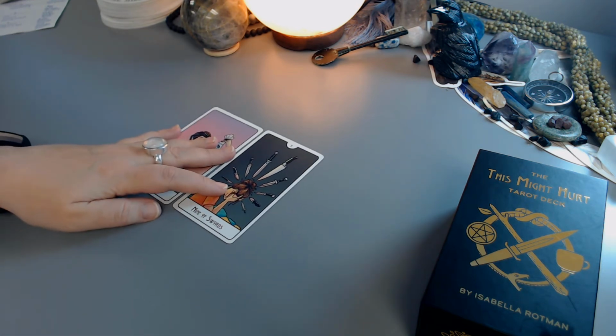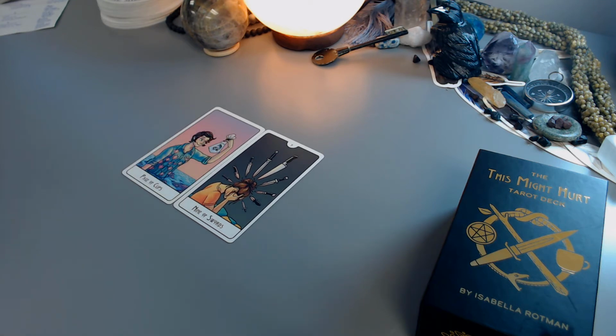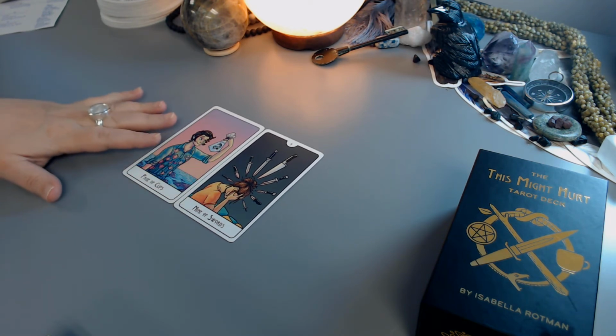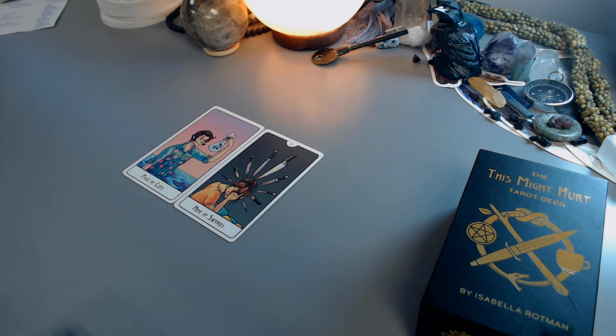Some of you may be starting a family. You may be thinking about starting a family, maybe thinking about having a baby or adopting. You may be thinking about getting a pet, a fur baby, you know, adding someone to your family. Now, you could be doing this with another person, or you could be doing this on your own.